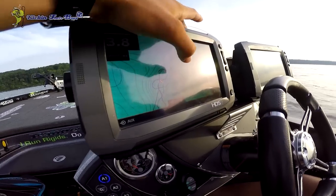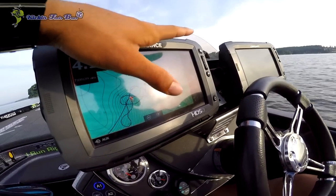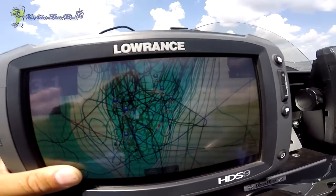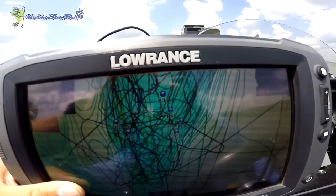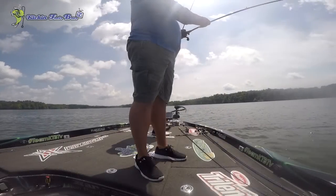I'm pretty much just gonna start casting to find where they're located. I mean, there's some all across this hump, but there's certain spots where there's bigger ones. This is what it looks like when you know where they are. You're looking for the fish, scanning. That's how tough it is.